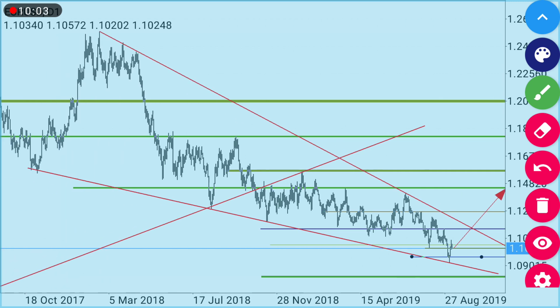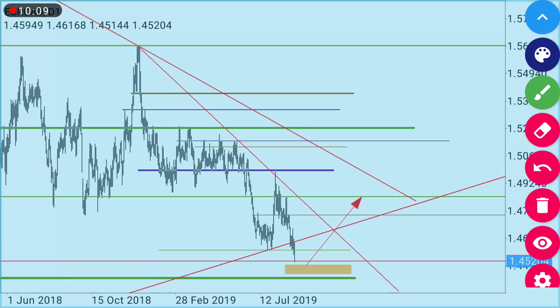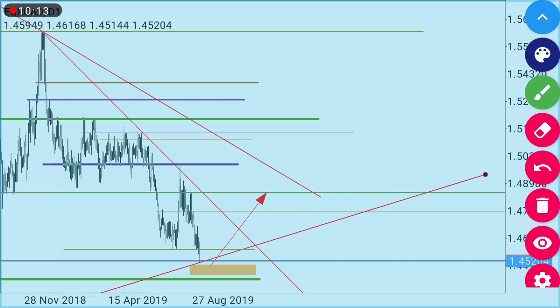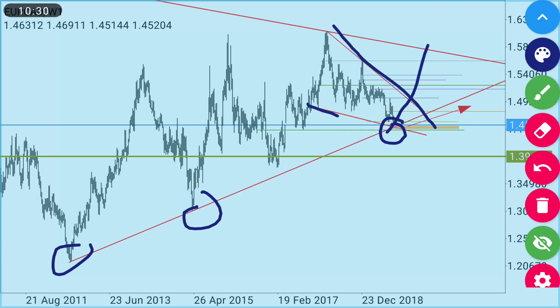Another pair which you're going to be focusing on apart from Euro USD is Euro CAD. And for Euro CAD, we're going to be looking for a bullish direction. The reason behind for us to be looking for a bullish direction, let's go back to weekly and see. There is this uptrend which is being respected for a long period of time. First touch, second touch, and it has made something, and we are estimating that market is coming back to this level again. So it will make a big move due to the wedge pattern formation. This is like a continuation pattern.